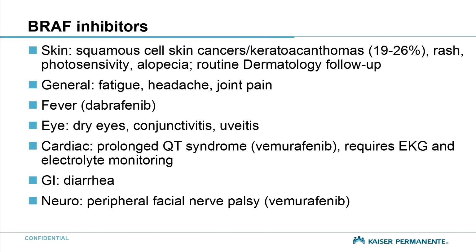BRAF inhibitors have a variety of side effects, which thankfully overall are less serious than those of immunotherapy, but can still pose challenges for our patients in terms of their quality of life. The skin is a common area to be affected. There can be an increase in the development of squamous cell skin cancers in patients on BRAF inhibitors. It's therefore recommended that our patients on these medications see a dermatologist routinely during their treatment so that they can have skin checks done for that purpose.